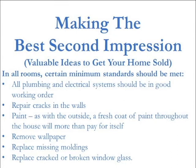In all rooms, certain minimum standards should be met. All plumbing and electrical systems should be in good working order. Repair cracks in the walls. Paint. As with the outside, a fresh coat of paint throughout the house will more than pay for itself. Remove wallpaper. Replace missing moldings. And replace cracked or broken window glass.